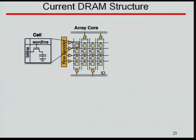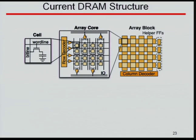So when the row gets activated, all the cells in a row get loaded into the sense amplifiers. But only some of them actually get selected. Each of the array cores in the row gets activated, but only the ones selected by the column decoder will provide bits onto the I/O lines that go across. And that's because there's a limited number of these second-tier helper flip-flops or sense amplifiers, which occupy a reasonably large area. So you don't want to grow their number by a very significant amount.